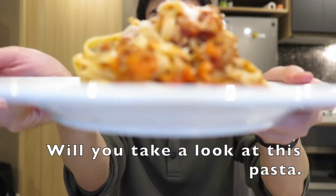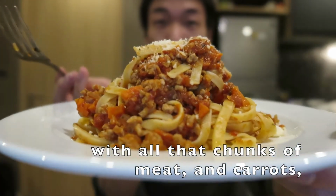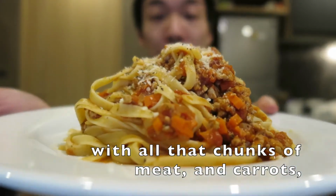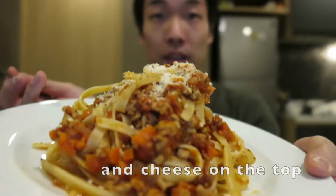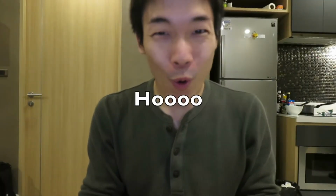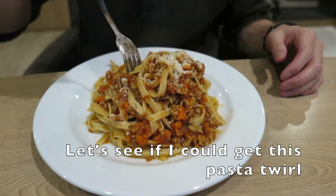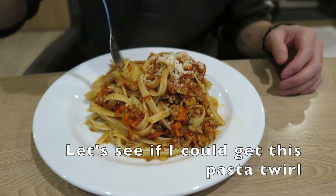Oh yes, will you take a look at this pasta with all those chunks of meat and carrots and cheese on the top. Oh, I am so excited to have this. Let's see if I could get this pasta twirl.